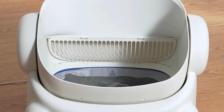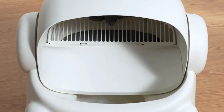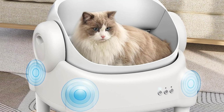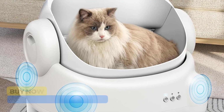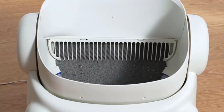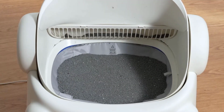The smart app integration is another highlight, allowing you to schedule auto-cleaning, empty waste with a single tap, and track your cat's litter box habits from anywhere. It even sends alerts when the bin is full, so you will always know when it is time to empty. The reinforced leak-proof edges, removable waste tray, and washable liner make cleanup simple and eco-friendly, reducing plastic waste over time.